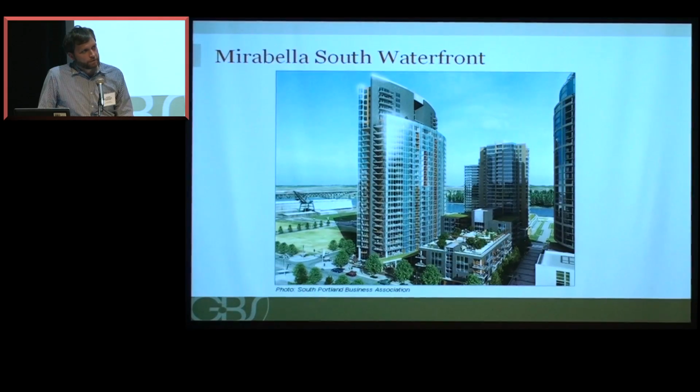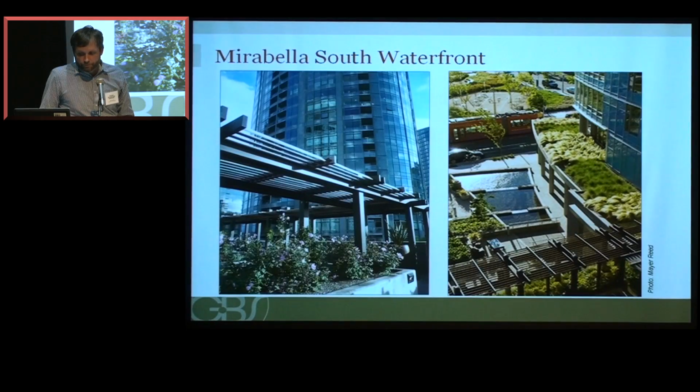One other, so Mercy Corps is a global relief agency. You probably know Mercy Corps. So Mirabella South Waterfront is another project, an assisted living project in South Waterfront, also a really interesting project. It really emphasized the incorporation of green roofs. In total on the project, there is over 13,000 square feet of Ecoroof.